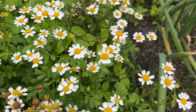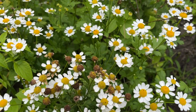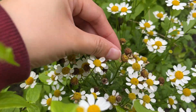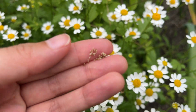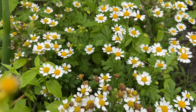The feverfew looks really nice. This is a dwarf variety, it's quite short. And a lot has gone to seed. So these are the seeds. And it can just self-seed everywhere, I don't mind.